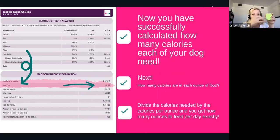Then you add up all the ingredients and you weigh it. How many ounces do I have in the entire recipe?